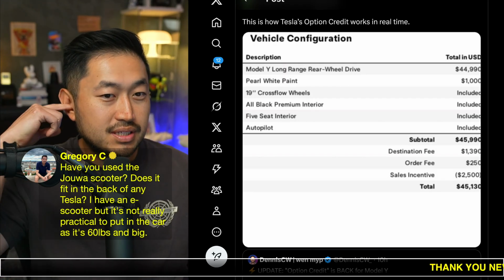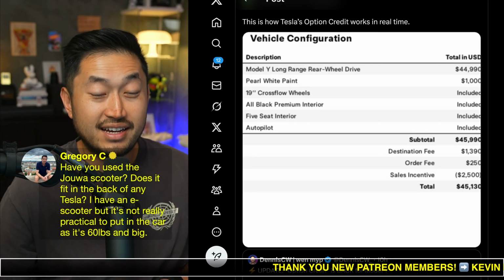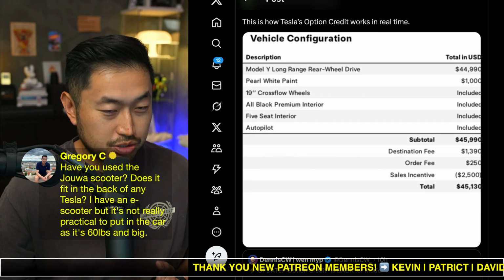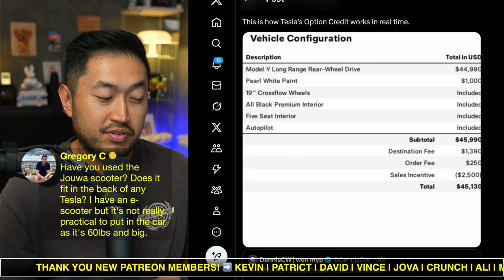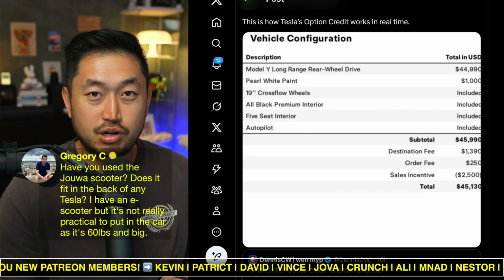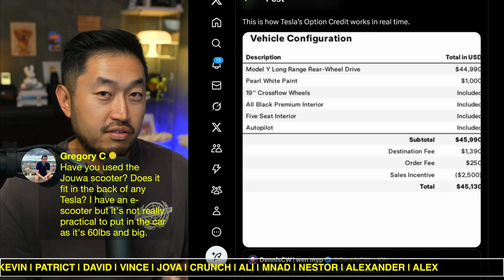I have an e-scooter, but it's really not practical to put in the car since it's 60 pounds and big. Yes, we've actually used the Jo scooter a lot. We used it at the beach. It comes in handy when you run into these moments, not because of the Superchargers and then going to a restaurant or something like that, but when you have to park far from your destination.